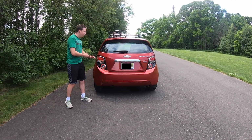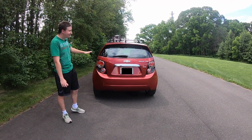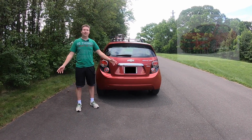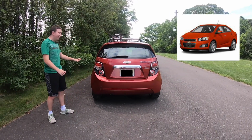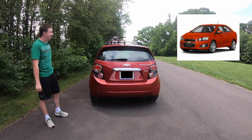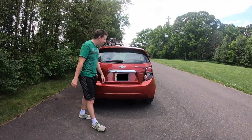So along the back of the car, you can see, of course, this is the hatchback model as opposed to the sedan model you could actually buy, because Americans are weird and like sedans for some reason. But this is the more convenient hatchback, which I think looks a lot better on the Chevy Sonic. You even get a little lip above here that goes over your hatch, which is pretty neat.